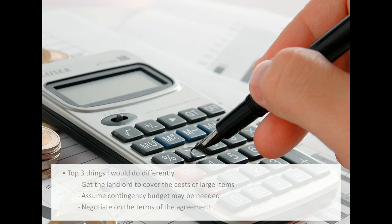Now, the top 3 things I'd probably do differently, or we do differently now on the deals that we do: the first thing is to get the landlord to cover the costs of large items. This includes things like external maintenance, so roofing, brickwork, sewerage, things like that, because these are quite unexpected, and if they do crop up, as I said, they'll wipe out any budget quite quickly, really.